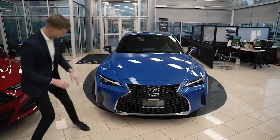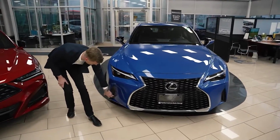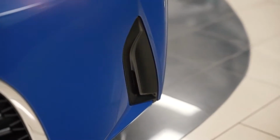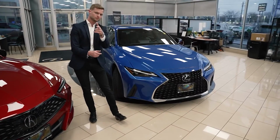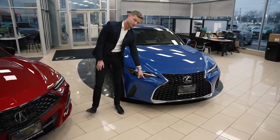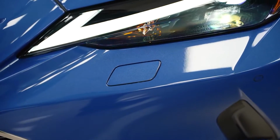In the corners, we have a tiny bit of venting. But for the most part, it is kind of like that textured plastic, kind of like on the Acura. So nothing too crazy there. We do have headlight washers, which is super important to me personally, as I've told you before.